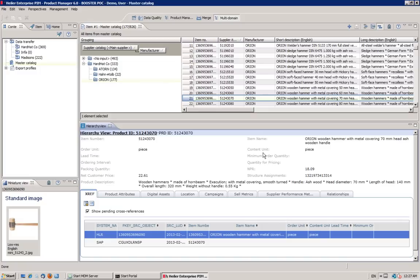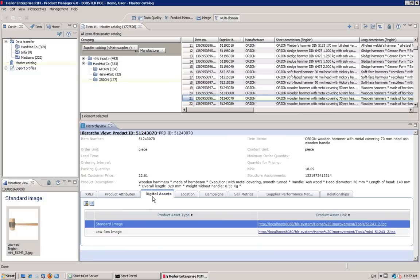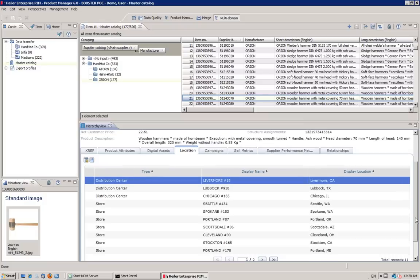into our MDM solution. From a cross-reference perspective, we not only have our PIM application as a source, but we also have SAP as a source as well. Again, we have the typical different child tabs here. For example, product attributes, which are the same attributes that were created from the long description. The digital assets: as part of the PIM offering, we have what's called the Digital Asset Manager, which provides asset management capabilities for images, documents, and those types of assets. Location: we can bring in information from our SAP system to show us, for example, the different brick and mortar stores as well as DCs that distribute and carry this particular hammer.